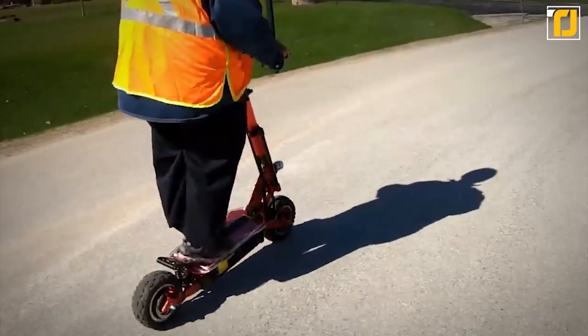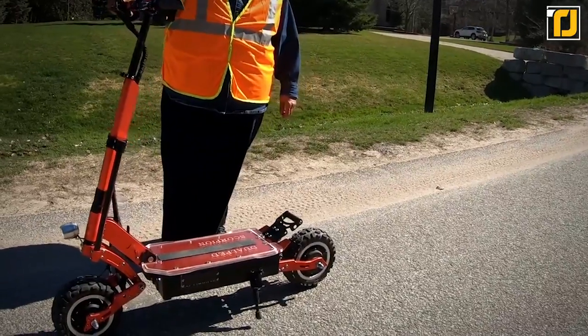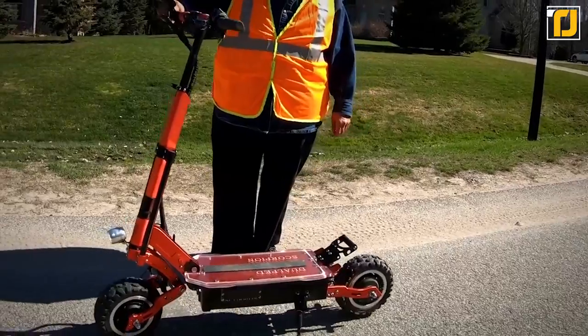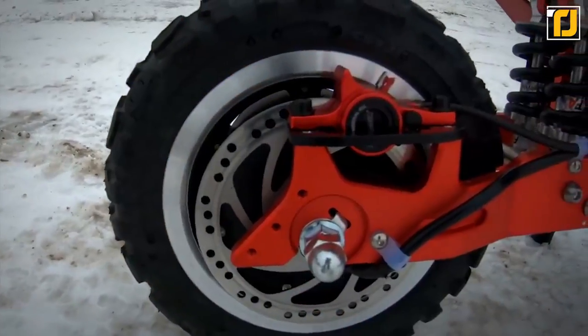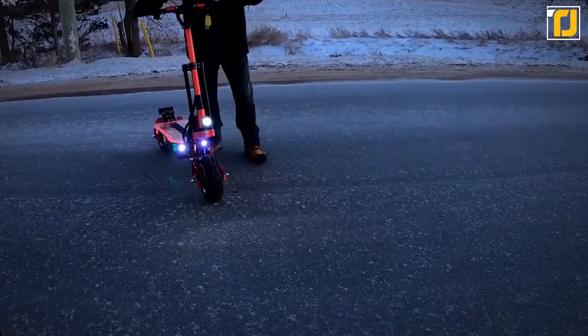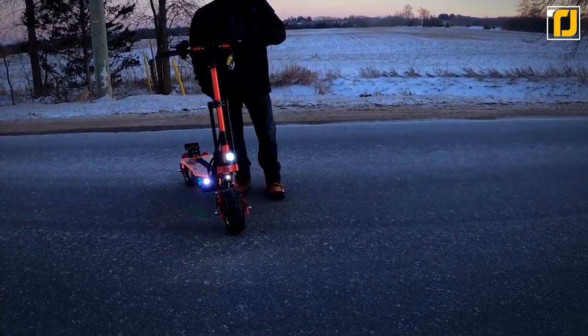A unique hybrid suspension system makes use of air suspension on the front wheel and dual-spring suspension on the rear. This makes for a smooth and comfortable ride across all kinds of surfaces. 11-inch air tires provide on- and off-road stability, which in turn allows the Dualped Scorpio Plus to climb up gradients of up to 50 degrees.